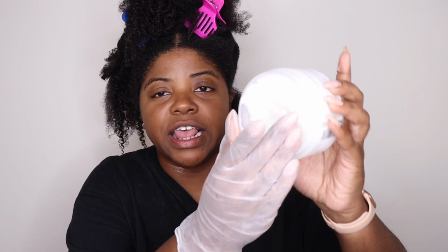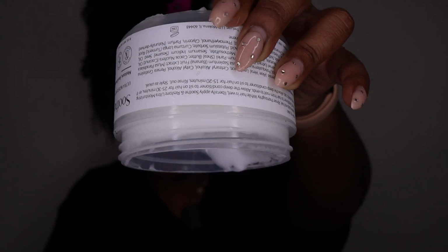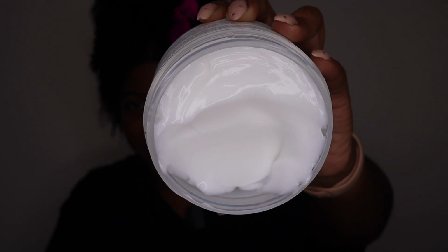It's a very thick consistency. There you go, my lights were washing it out. But it's a very thick consistency. As y'all can see, it's not going anywhere. It's not really moving. She's thick, very thick.